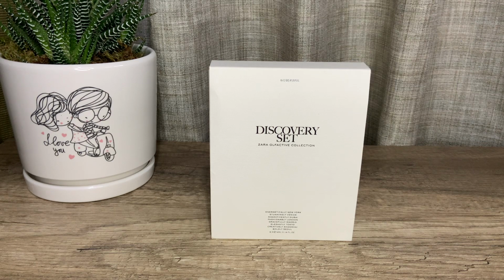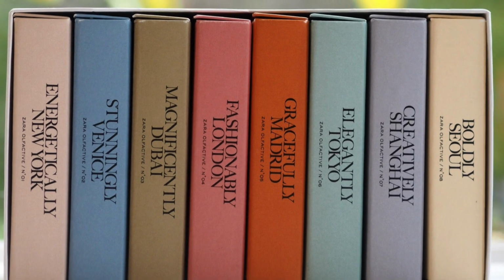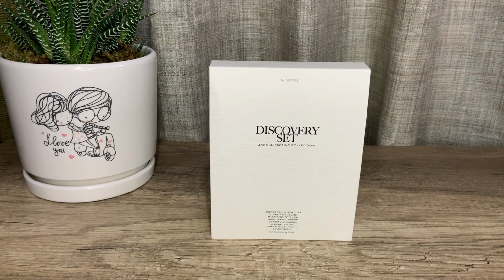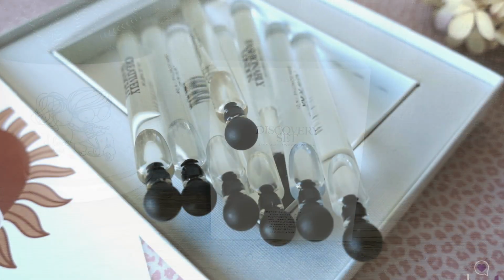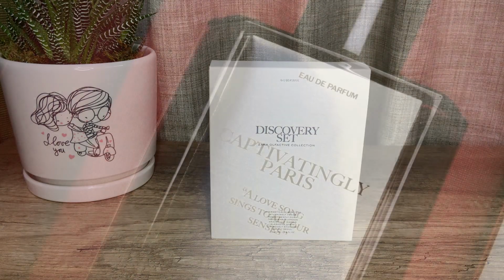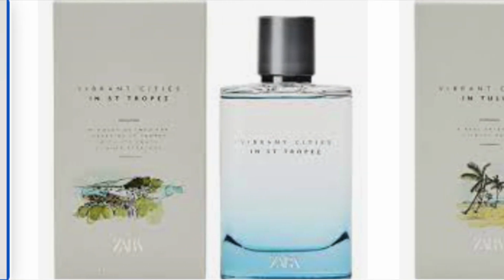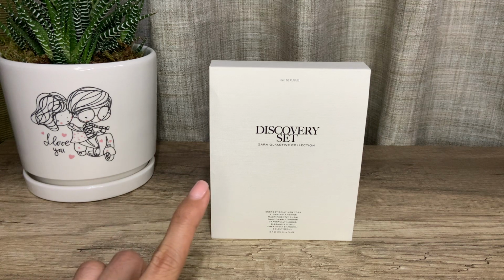It's been so long since my last one. Anyway, when the Vibrant Cities collection came out, I knew I wanted to sample them all. This line is another Zara and Jo Malone collaboration, so I got me this discovery set containing the original 8 fragrances in this line. There have been some new releases in this line already. I think there's one called Captivatingly Paris, not included in this set, and Vibrant Cities for Men series in Tulum, Fiji, and Saint Tropez. But the 8 that's in here are the original.